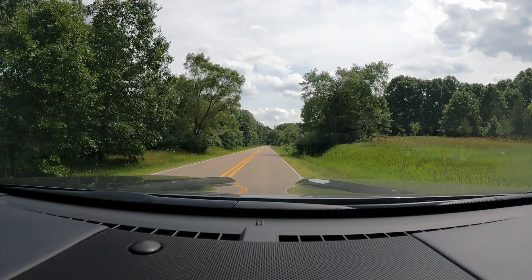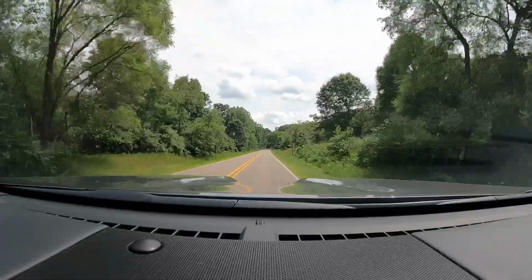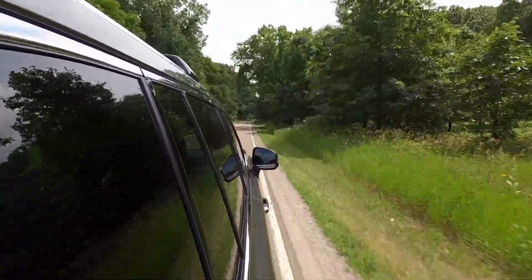All right, come to a complete stop. Bit of brake torque. 2,500, 2,600 RPM. Here we go. Oh, good jerk back into the seat. Good fast shifts from the transmission. And pretty darn decent hustle. You know, we are hustling here.